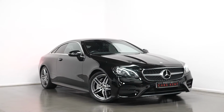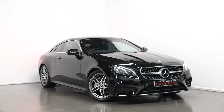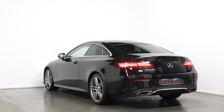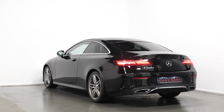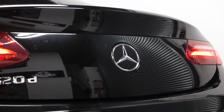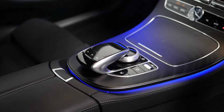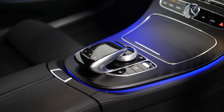Today with this new stock 2018 Mercedes-Benz E-Class AMG line. Today I'm just going to run through a couple of the standout features and specifications of this vehicle, just starting with your exterior. The car is finished in a gloss black paintwork. You have the Command Online system and your AMG specifications.